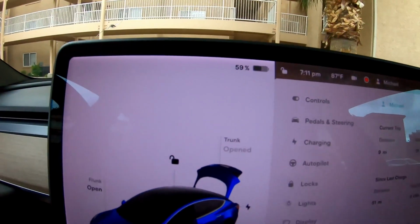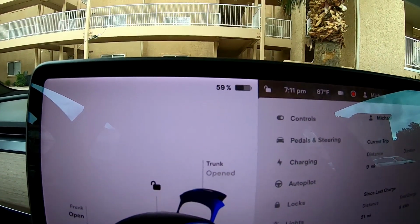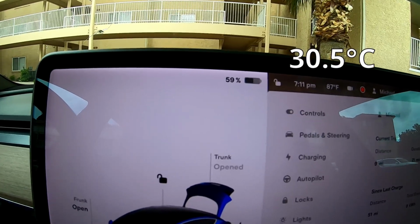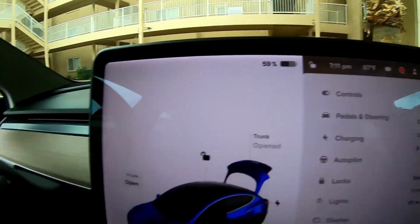We'll figure it out. Currently we are at 59% and it's 87 degrees, so it's not even that hot right now here in St. George. But yeah, don't know what we're doing tomorrow. We'll have to look and see. Maybe we'll go around town a little bit again like we did the other day.